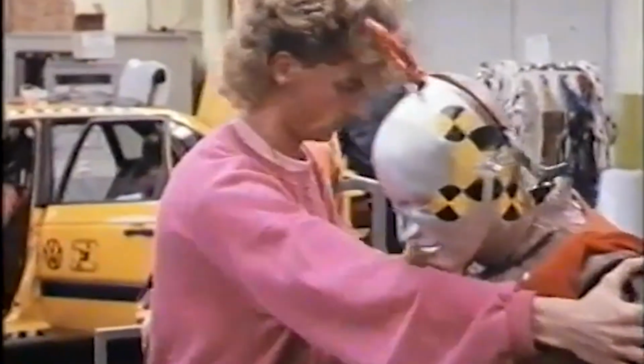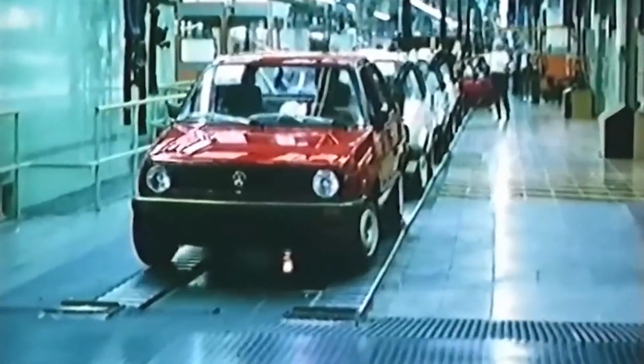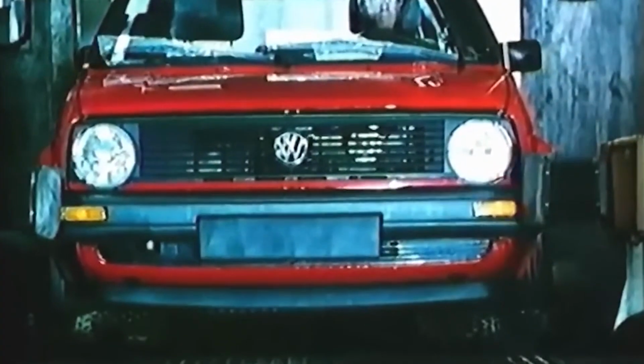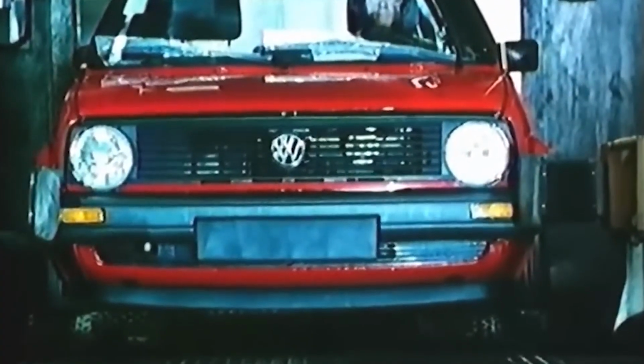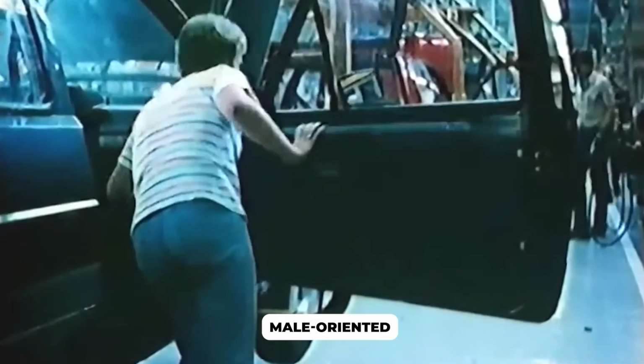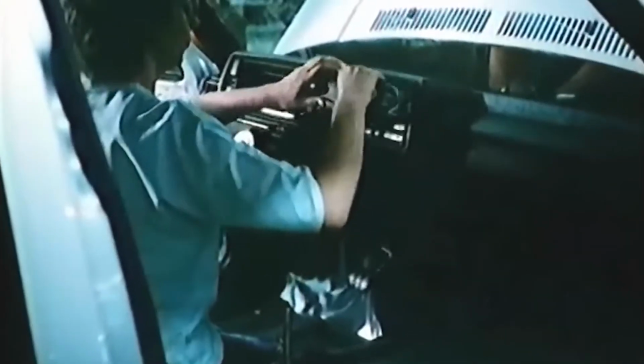In 1989, women made up a relatively small percentage of factory floor workers in the automotive industry, including at Volkswagen. Women were more commonly employed in quality control and inspection roles, where attention to detail was paramount. Many adjustments had to be made to fully assembled cars, such as headlight alignment, a critical safety feature that required precise calibration. The workplace culture at the time was still largely male-oriented, with limited accommodations for female workers in locker rooms, uniforms, and work schedules.